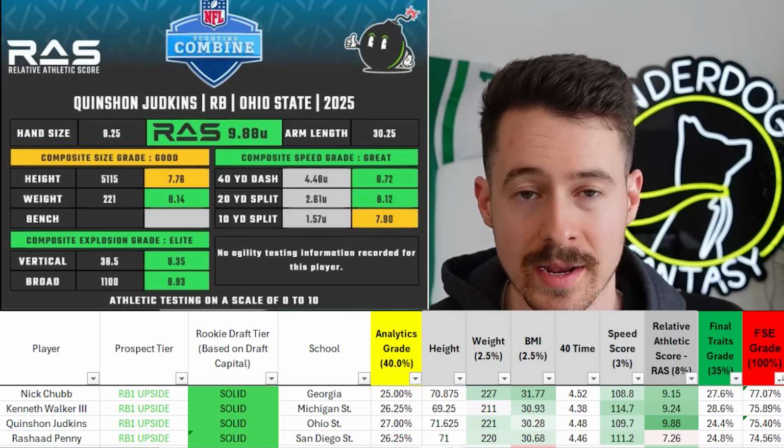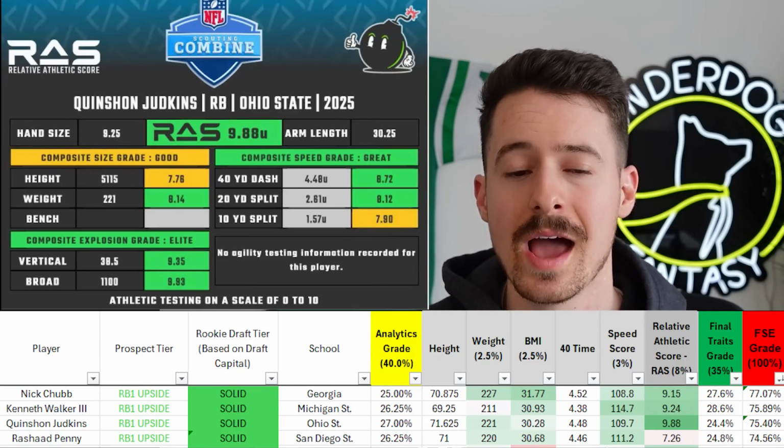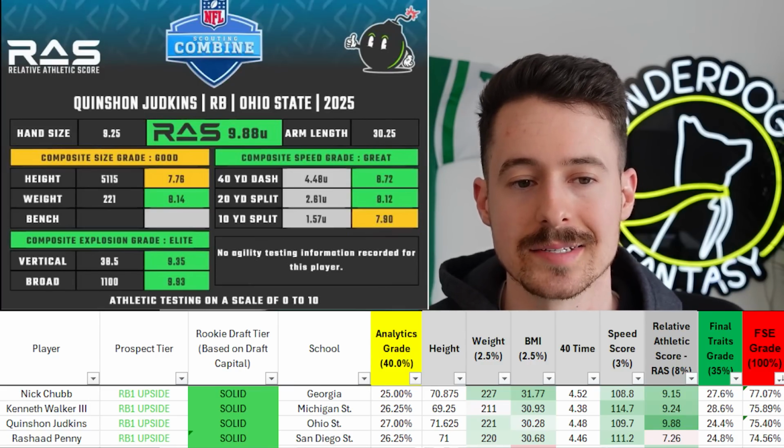He was my RB2 heading into the combine. He is still my RB2. I won't be changing his grade really at all because I had him ranked pretty highly for athleticism already.